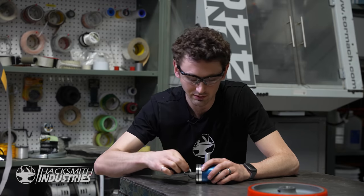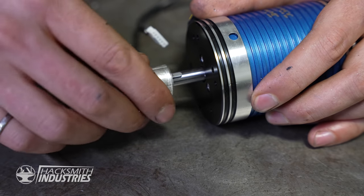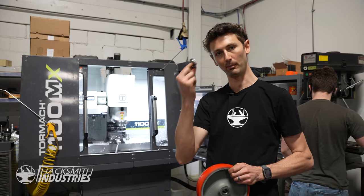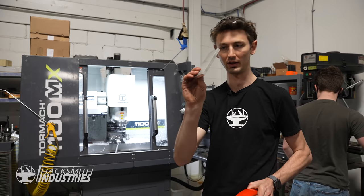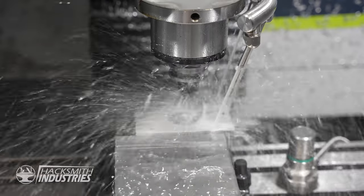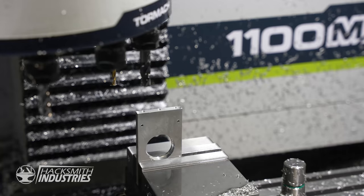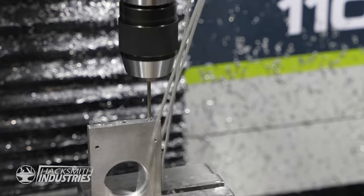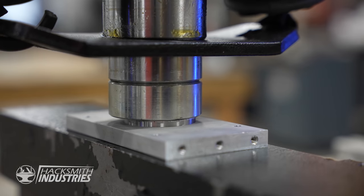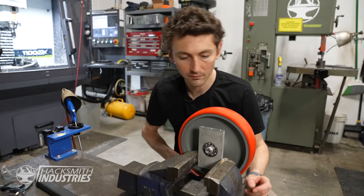This little keyway fits in the slot, slides right on there with the keyway that we just cut, and now it can't rotate relative to the motor. To hold the wheel, I need some bearings. To hold the bearings, I need to machine a housing out of this plate. This should be able to hold the wheel now.